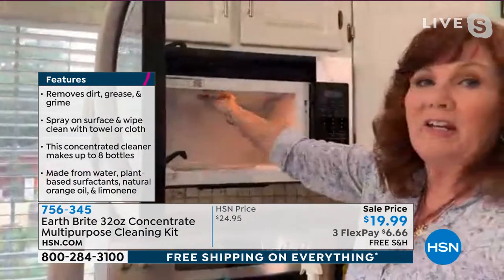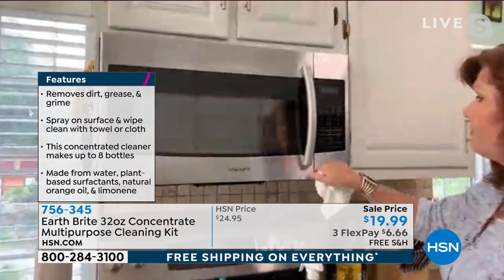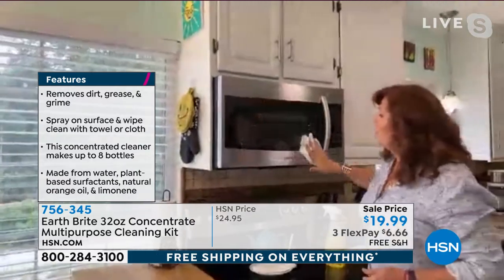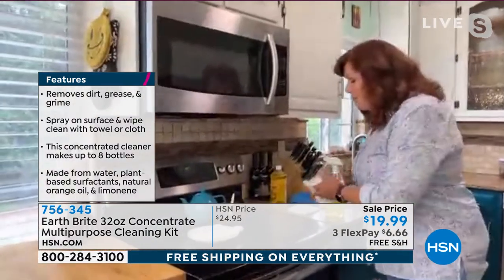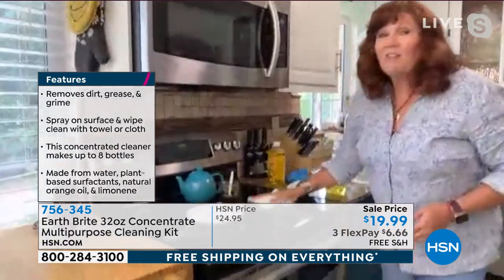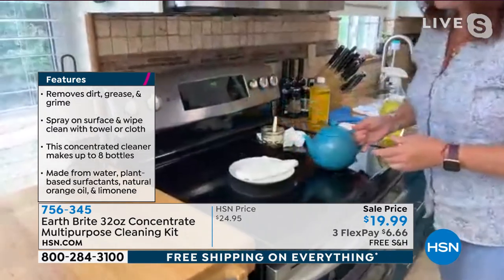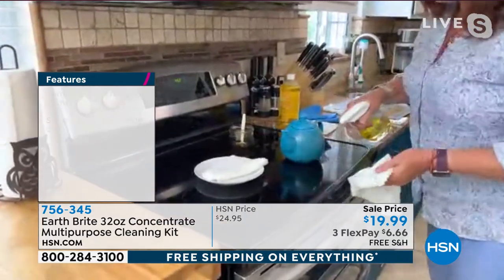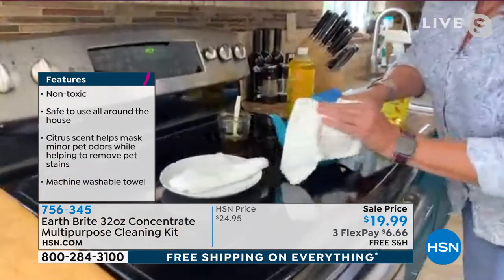Oh, somebody spattered the spaghetti sauce in there. This is a food safe product. You don't have to worry about it. It doesn't leave streaks. It cleans absolutely everything from the stovetop to the microwave. If you have a little hot tea kettle or a teapot that sits on the stove, it gets greasy from when you're cooking. This is absolutely perfect for that. And again, because it's non-toxic, you don't have to worry about it.